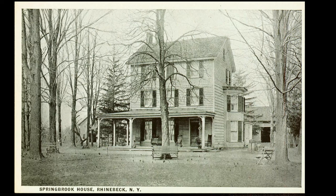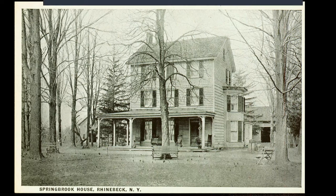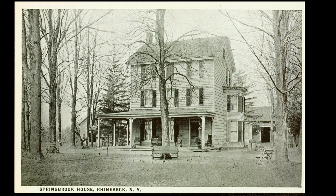Here's the first picture of the village. It's the Springbrook House, built in 1800. It was a farm located across from today's fairgrounds between the hospital and Kramer Road. It was obviously torn down at some time to build the buildings that are there today.